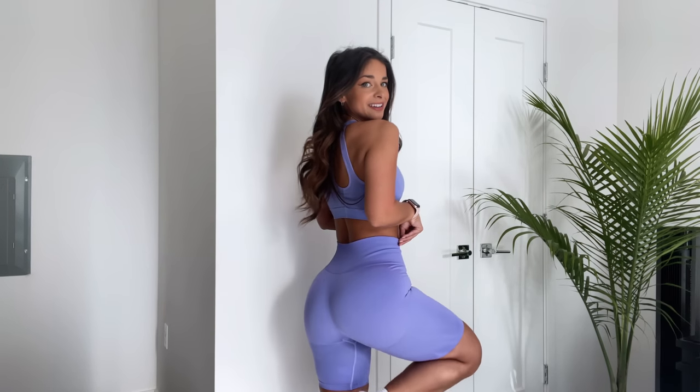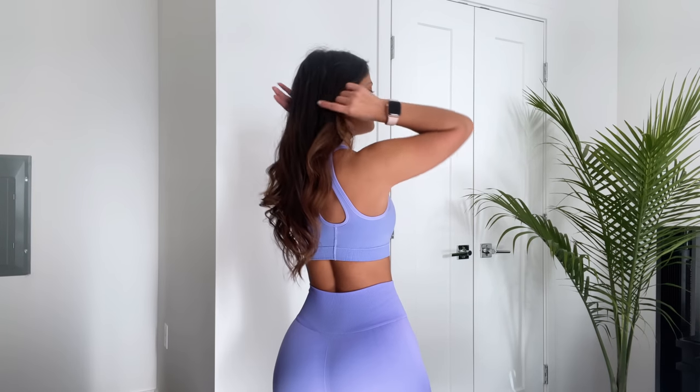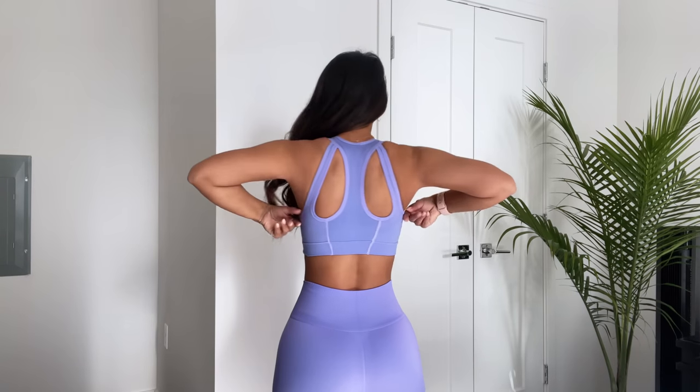Also from the Apex collection, we have this beautiful set in the color Digital and Dusted Violet. These are the shorts in a small. And instead of the crop top, I got the sports bra. The Apex sports bras are perfect for back day with these little windows in the back. And this color is so beautiful, and I cannot wait to wear this, especially next summer and in the spring.